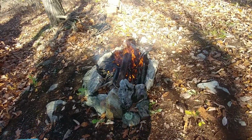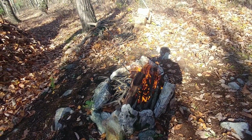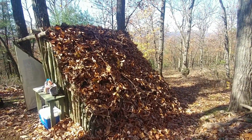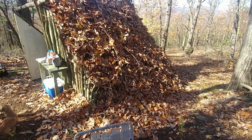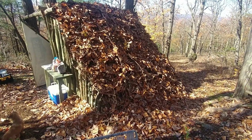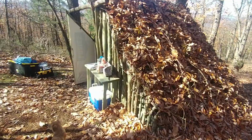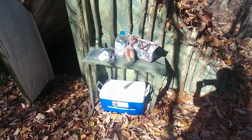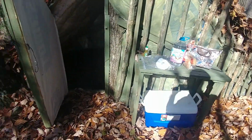Alright guys, so we got a little fire going here. It's about 2 o'clock Saturday afternoon. Did get a lot of leaves put on the roof here of the shelter, so that's looking really, really nice. May still put a few more on there before we leave, if we have time, but it's looking a whole lot better than it was. Table still works out really well. Getting ready to make some sandwiches here for a late lunch now.